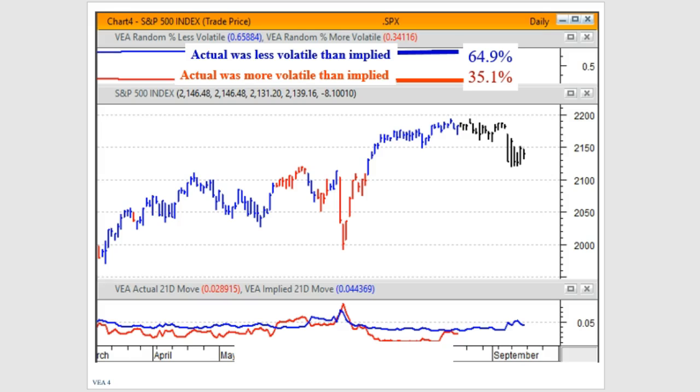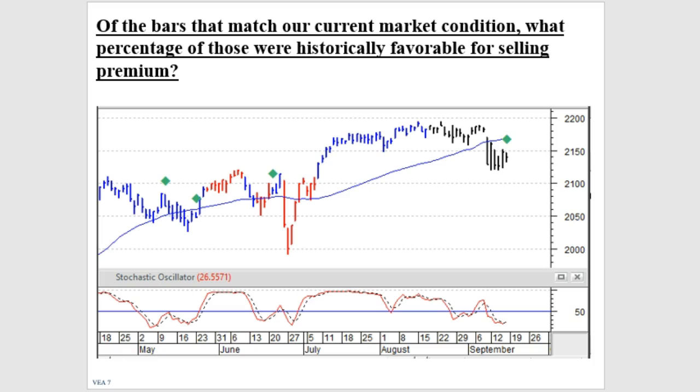If you were to go back to January of 2000 and come all the way forward to September 16th, there were over 4,200 trading bars going back that far. Of those 4,200, 64.9% were favorable for selling premium neutrally. 35.1% were unfavorable. Okay? So that's our benchmark distribution of the two types of volatility.